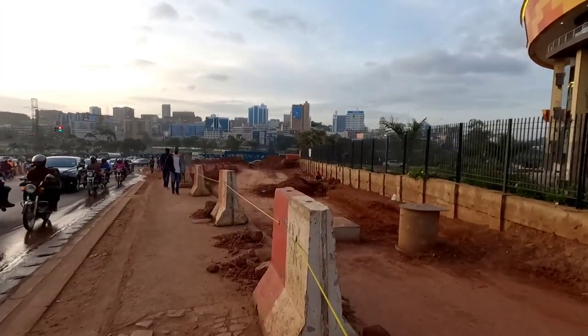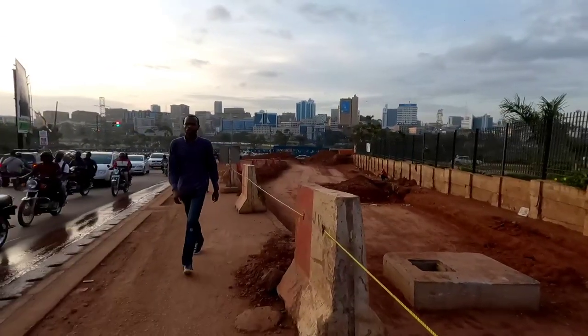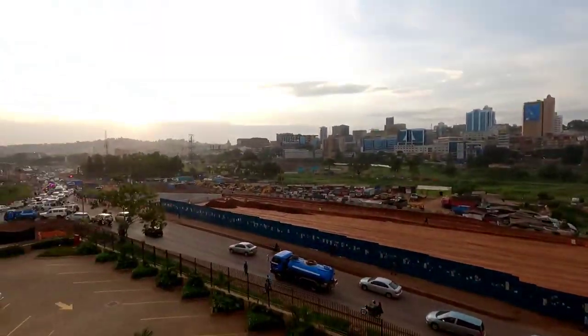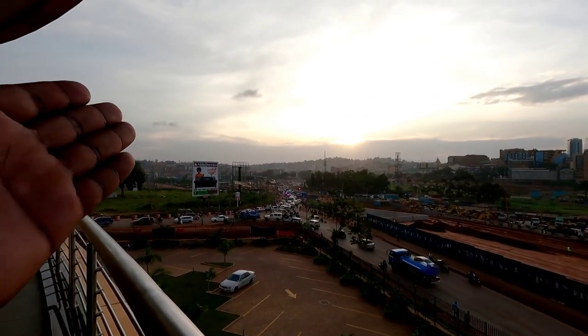The flyover project is going to stretch up to around the American Embassy. So all this place is going to be cleared. As you can see right now, they are doing a very, very good job. And traffic is a bit tight here because it's evening time.